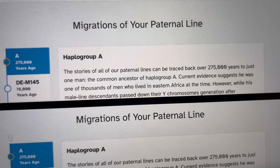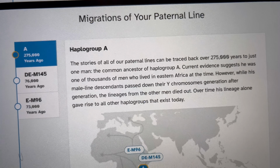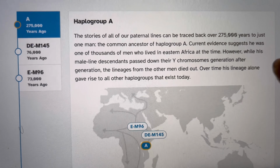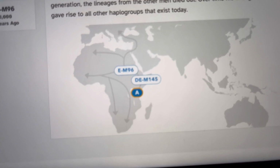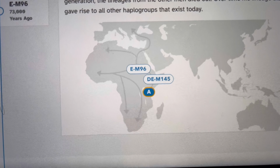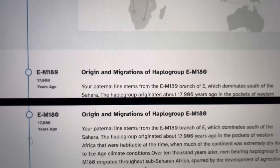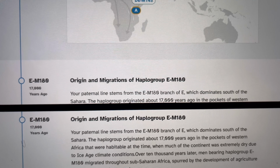It gives you A haplogroup. From A, it goes on to the DE-M145 haplogroup, which is 76,000 years ago. Then it goes to the E-M96 haplogroup, which is 73,000 years ago. As you see the location right here, it's all in Southeast Africa and also in the Ethiopia area, the Nile Valley area. But as you see, okay, the origins, which is the migrations of haplogroup E-M180.